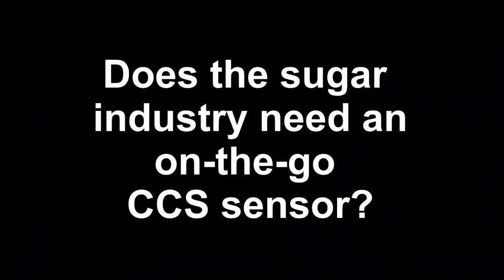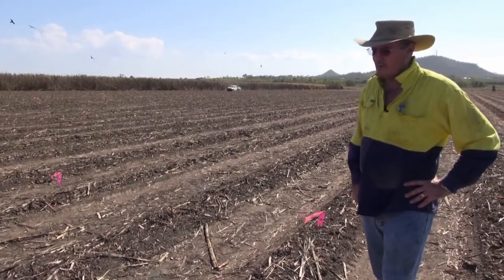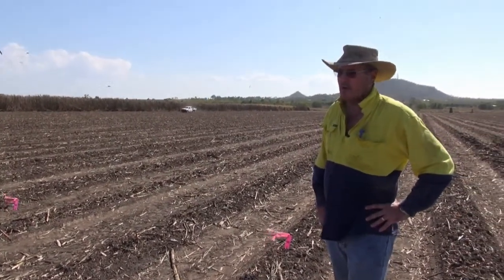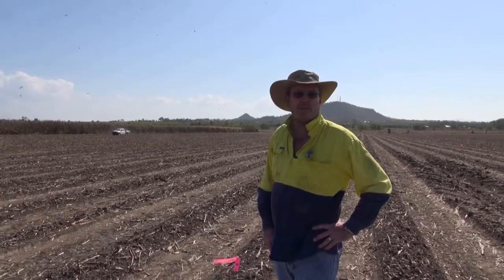As part of the SRA-funded Collaborative Precision Agriculture Research Project, Dr. Rob Bramley has been investigating the possible usefulness of an on-the-go CCS sensor. Unfortunately, one thing that the sugar industry doesn't have at the moment is a CCS sensor on the harvester. But what we'd like to be able to do is to understand how CCS varies around a block with the same sort of spatial resolution that we now understand how yield varies around the block.